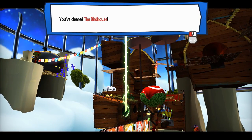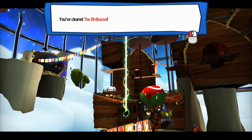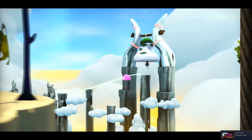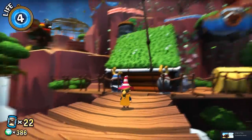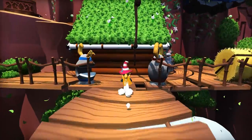Yeah, so I feel like the windmill was probably one we should have done later on, because this one was way easier. I think this probably was the first one you were meant to do. Oh, here we go. The evil flowers at it again, making more evil. Yeah. Not great. Not great at all, guys.